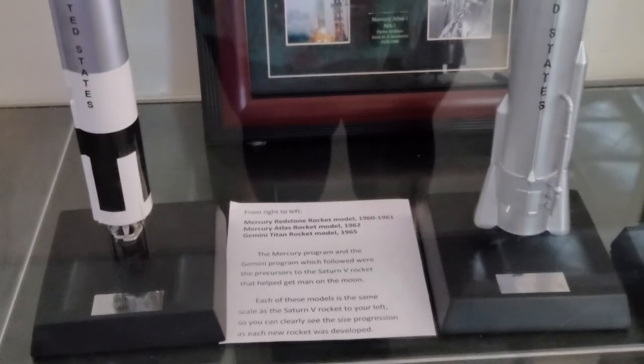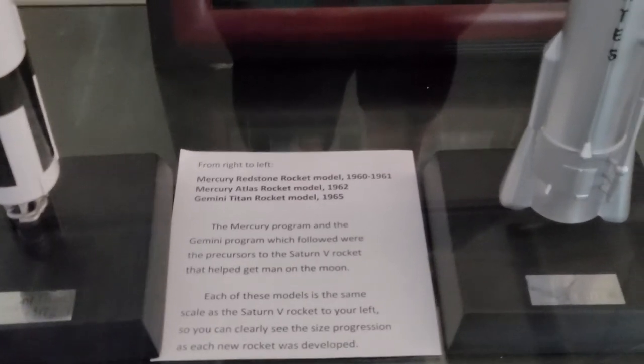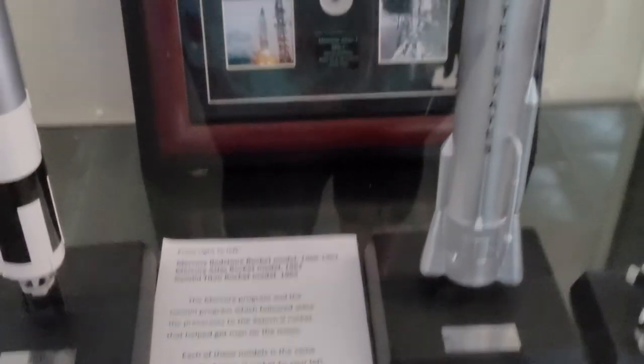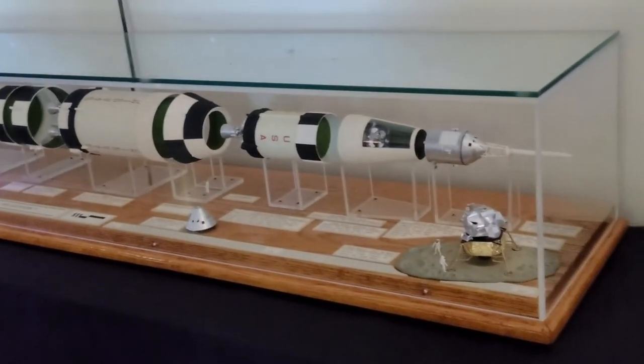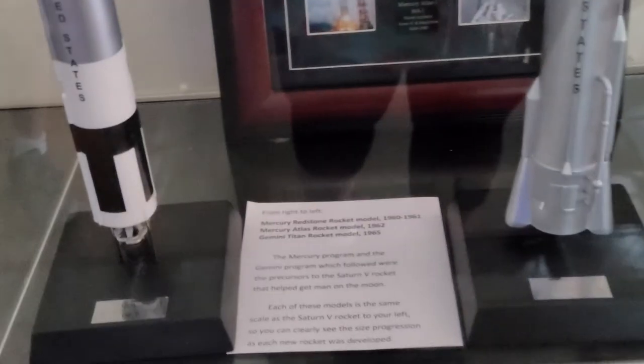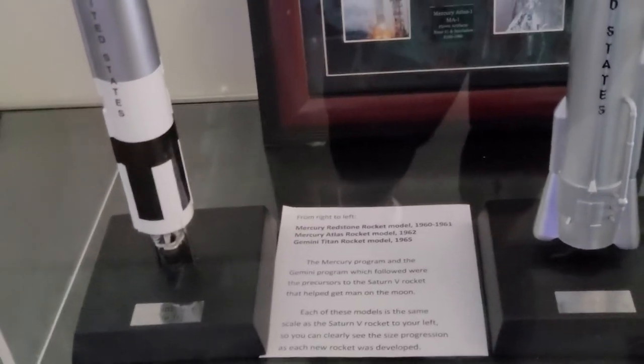Remember when we were watching the movie I was talking about before, about the space figures? They kept talking about the Atlas rocket, and that's what they were using to get to the moon. Oh yeah, that's right, they hadn't gotten to the moon yet, but that was where they were heading next. They got to space, I should say.